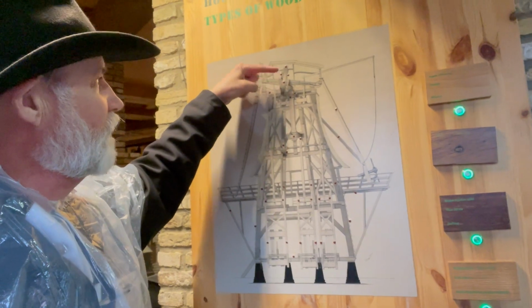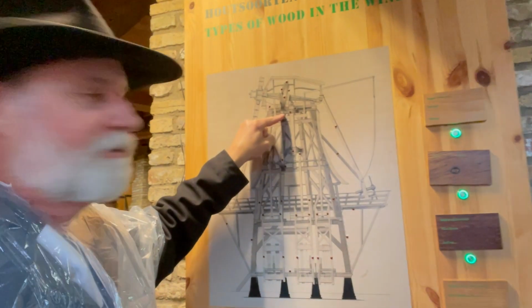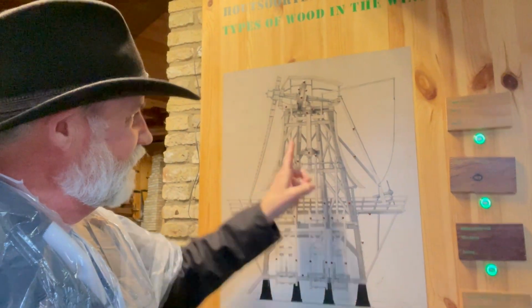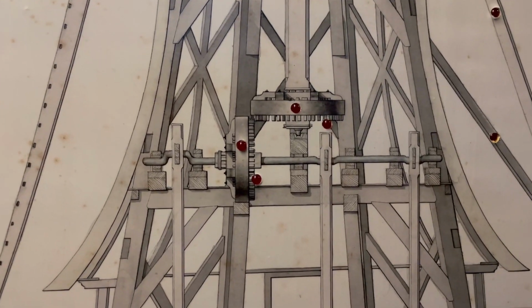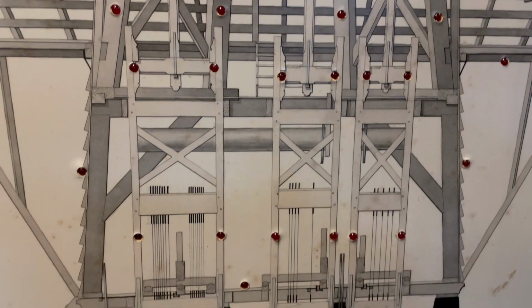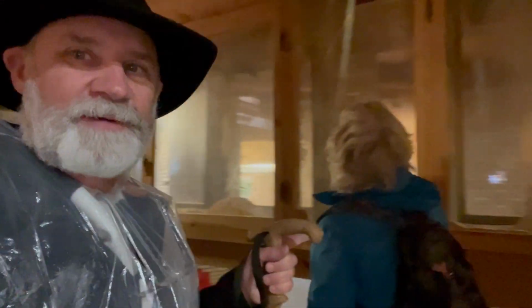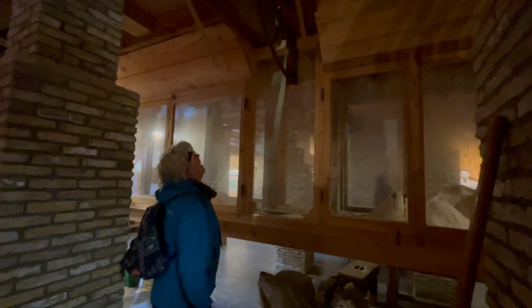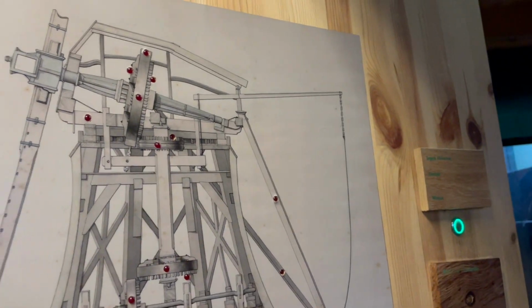So here's the big wheel that the windmill spins, and that turns the shaft going this way on through that interlocking gear. Goes down, has a shaft turning this way, and then makes it turn that way, and then it has a cambered shaft that moves these saws up and down. The bottom of the saw coming down and moving, got a big wheel moving the log through the saw. Piles of sawdust in there. Smell the sawdust falling out. I can smell. Oh yeah, it stays because this can turn around into the wind however it goes.